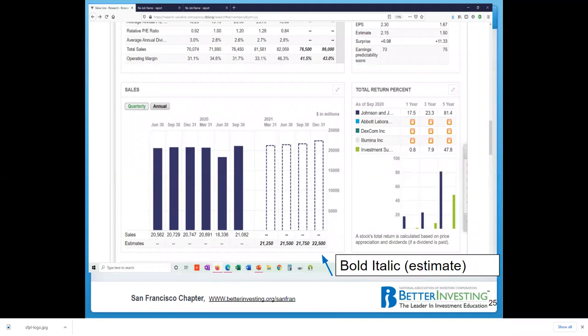Here's the sales graph. Numbers are italic, so again, it's projecting for 2021. So it's estimated. And over on the right-hand side, you see some numbers there, total returns with competitors, and some of it looks impressive. So when I look at this, I will go check out those companies too. Just want to make sure. Okay, next screen.